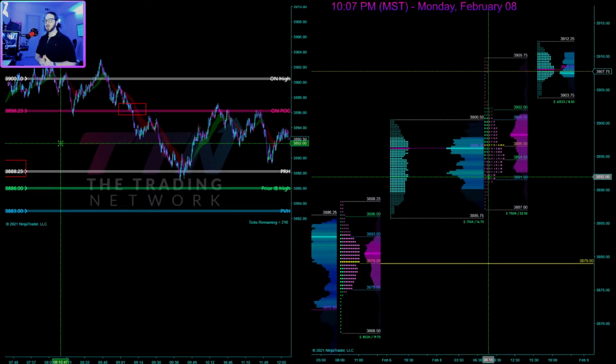So that gives you a good target, and it gives you a line in the sand to say, if we violate this level, then there is very likely going to be a shift in behavior, or that is an indication that behavior is shifting. If we break the level and cannot move quickly above, then we are no longer getting acceptance above that level, and it is now being rejected.